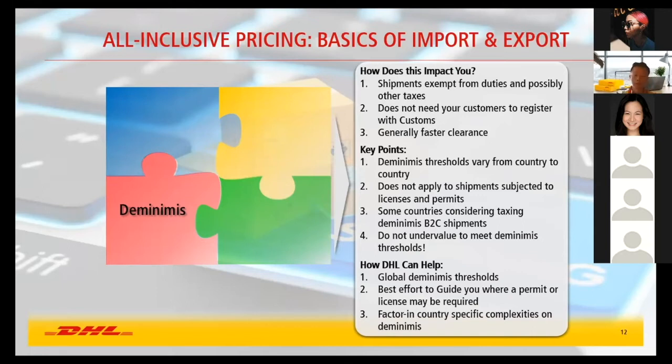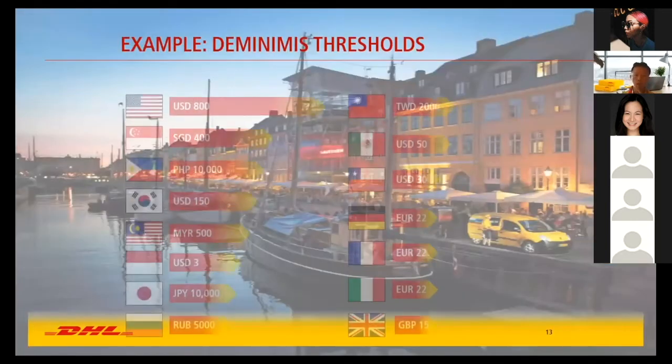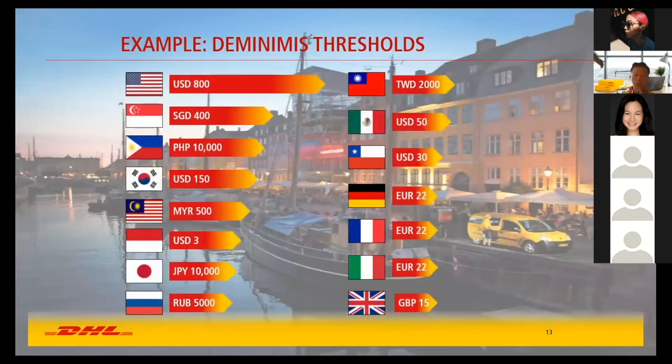So note that the thresholds are different. So what are the thresholds like? Look at the differences here. You have the US, and the Philippines very recently increased their de minimis to 10,000 pesos, which is actually quite high. Indonesia just had theirs reduced to $3, which is really quite low. And Europe is about 22 euros for a de minimis.